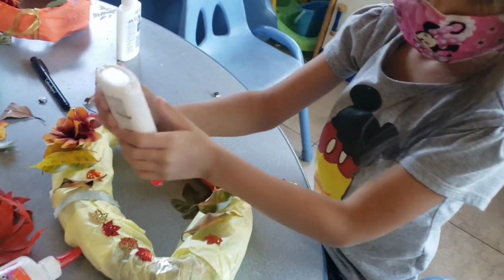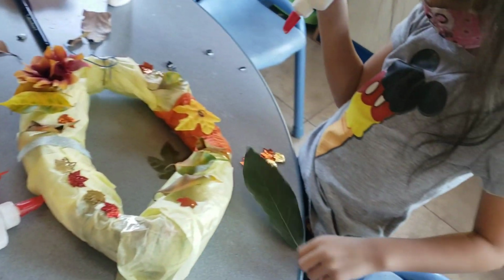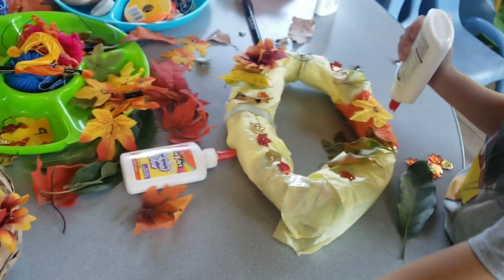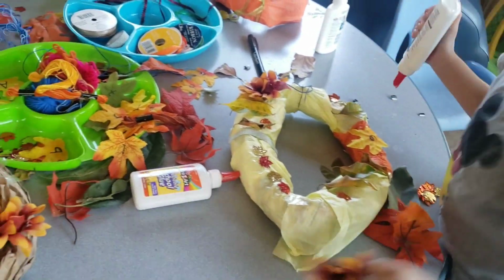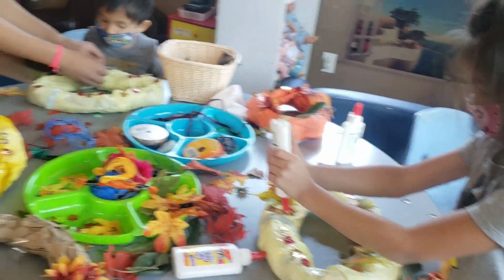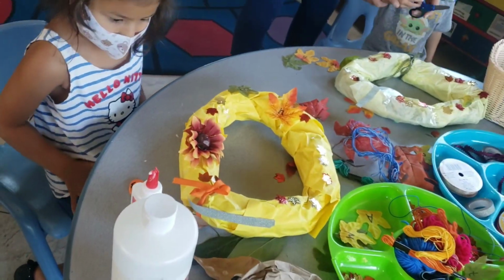Shiny. Yes. I have this one. If you want, look, dry leaf. That dry leaf is big and beautiful. And I have this one too. Don't pull it. Thank you. You're welcome. Whoa, this is so beautiful. I like it.